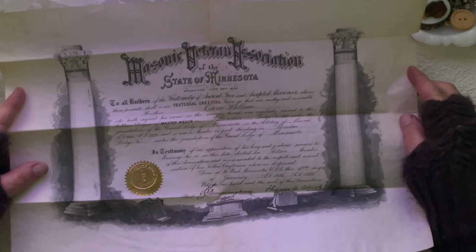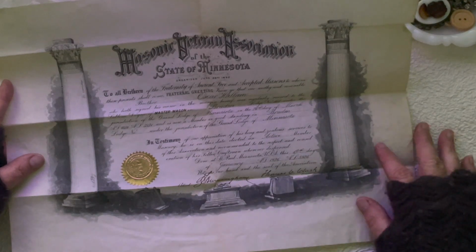I thought this piece was super interesting. This is State of Minnesota Masonic Veteran Association, and this is dated 1926, so that was kind of interesting.